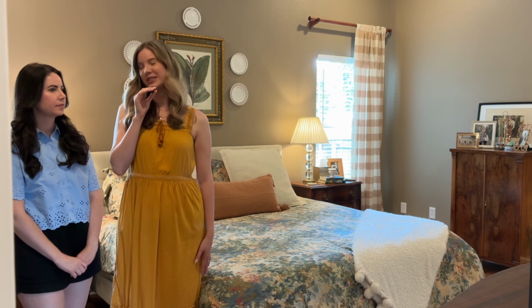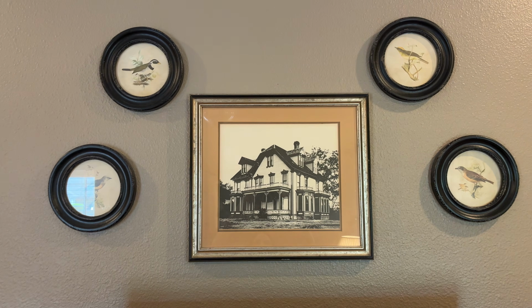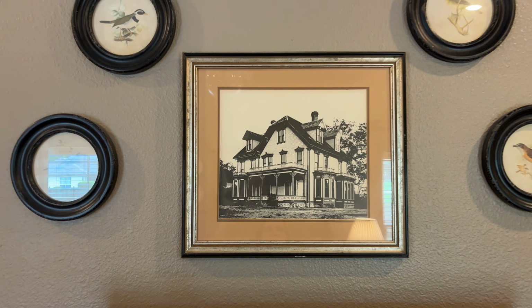And another thing to note is above the TV is actually a photo of the Clayton house, which is where we got married. So that's kind of special to have in our bedroom.